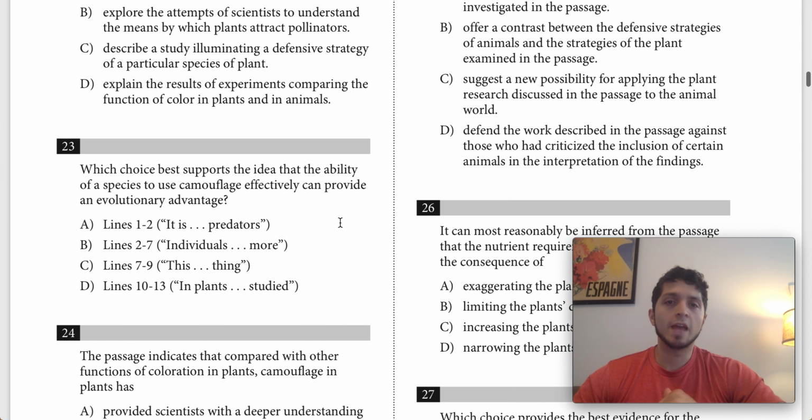23. This is from the SAT number 17. This is the 2019 April QAS test. So question 23 says, which choice best supports the idea that the ability of a species to use camouflage effectively can provide an evolutionary advantage?